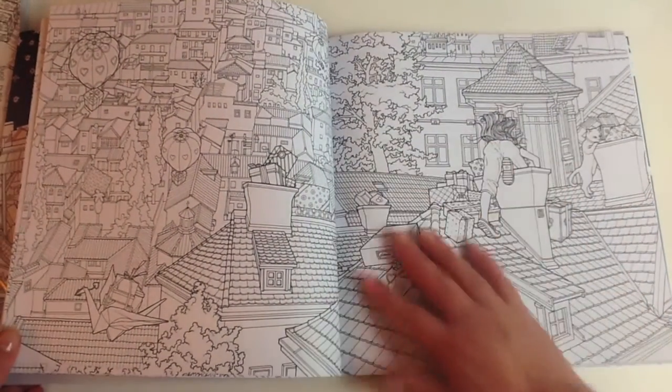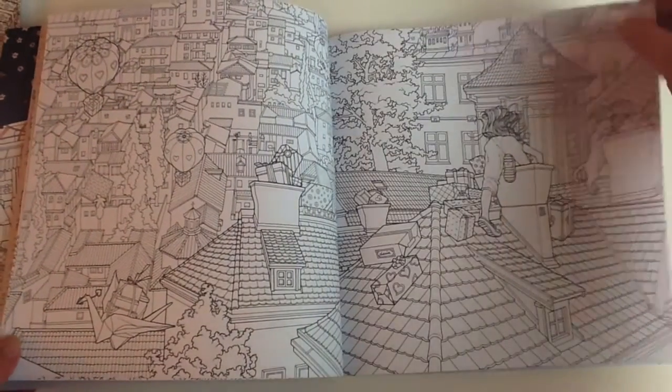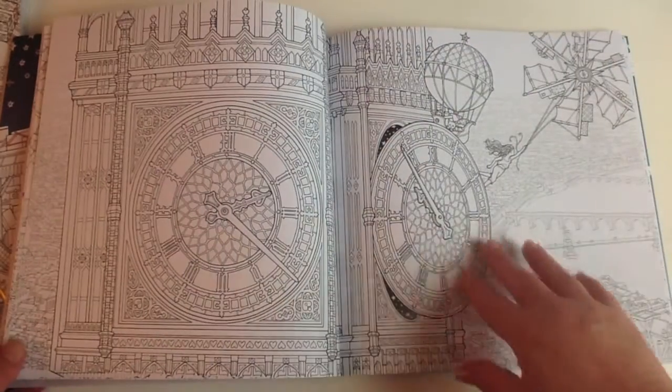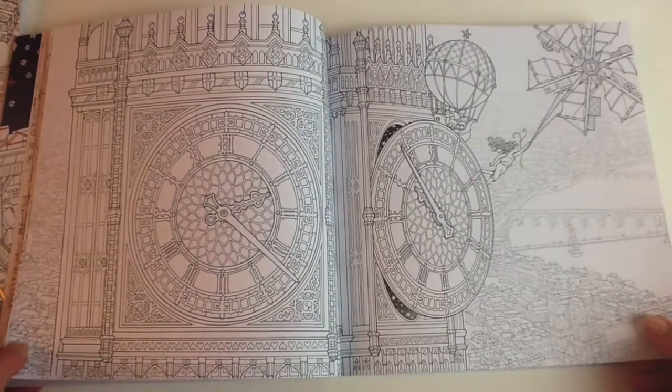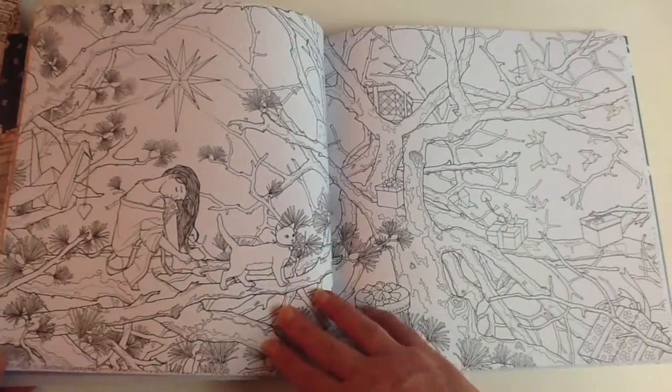And the illustrations, you could just imagine text and this as an actual children's story, because the pictures are depicted in such an action and adventure style, which is something very unique to Daria Song and the way that she does her colouring books.